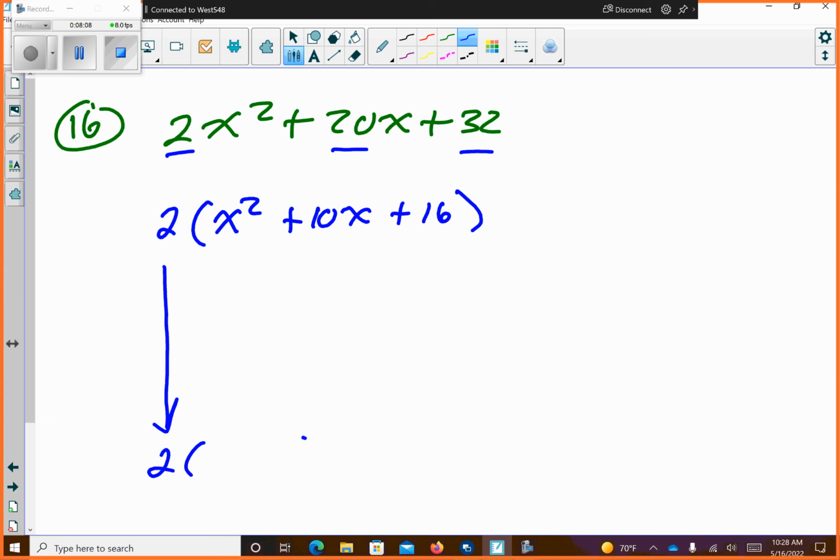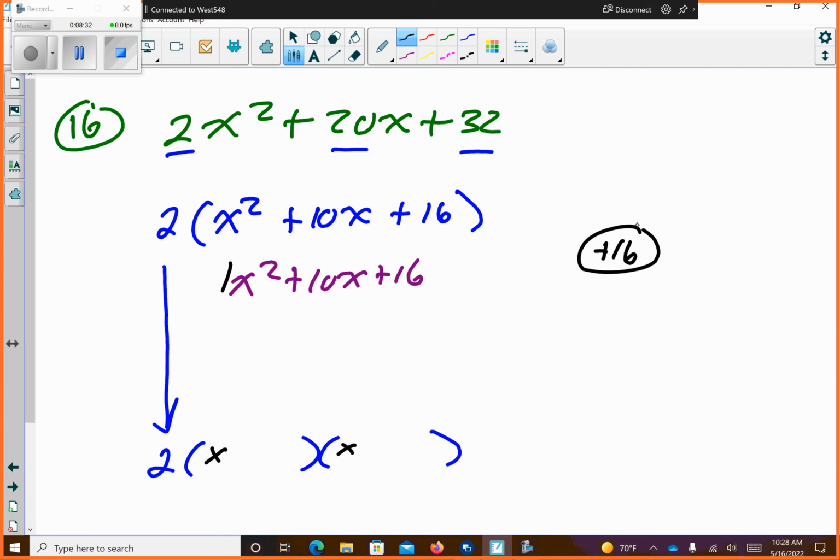We'll bring down the 2 in the parentheses. Okay, if you forget to bring the 2 down, you will probably miss the problem. So then I'm just going to look at x squared plus 10x plus 16. Can we factor this our fast way? Well, now the lead is 1, so I'm going to have an x and an x. And I want to know the two numbers that multiply together to give me positive 16.